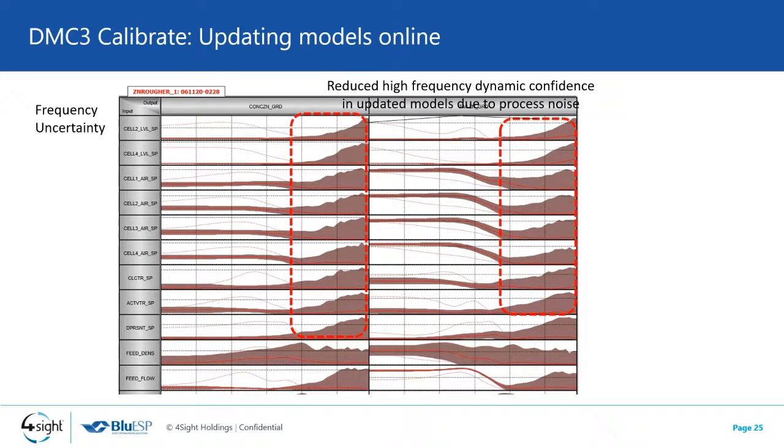Now, if we left calibrate mode running for longer, we would obtain slightly more data about this region and we'd get slightly more certainty, but we'll never be able to eliminate the frequency uncertainty in the high frequency region completely for a process that has noise.